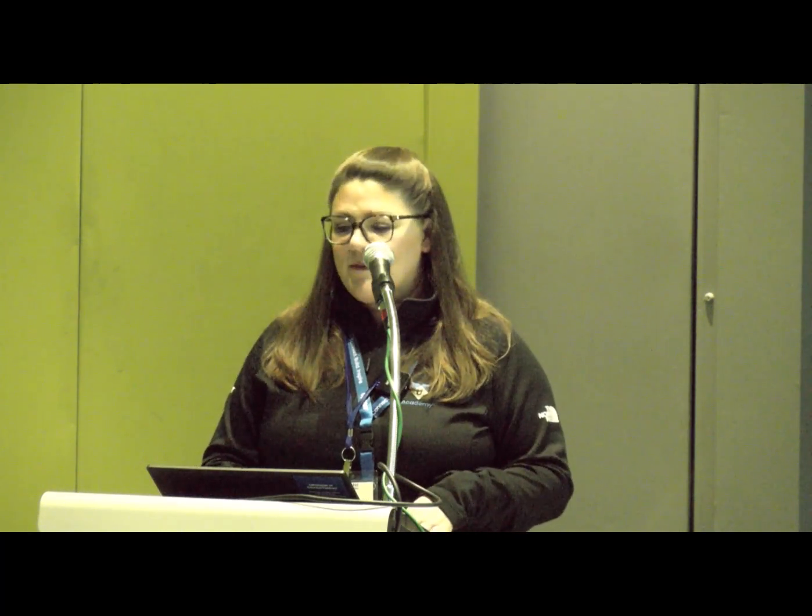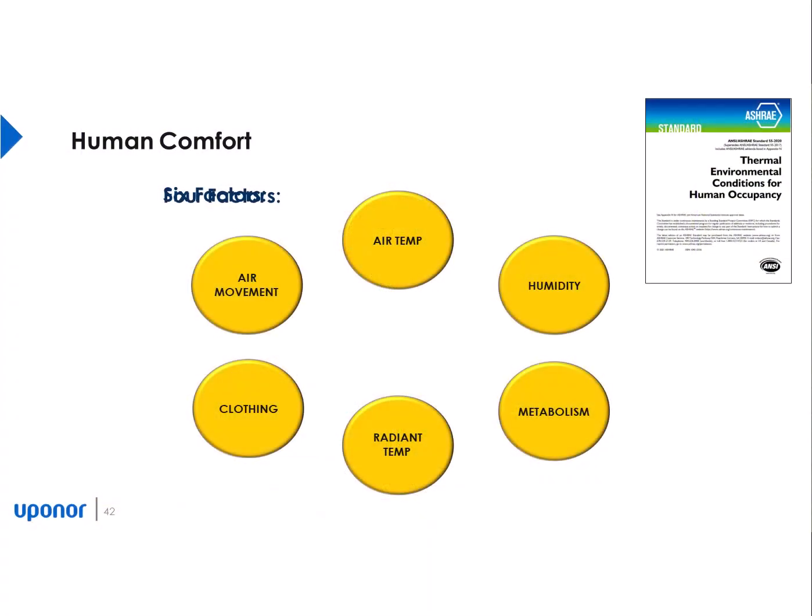Now, when it comes to thermal human comfort, the standard that our industry uses is ASHRAE Standard 55. And if you go through ASHRAE Standard 55, you'll see that there are six different factors that impact human comfort. Now, as designers, we don't really have much control over clothing or metabolism.